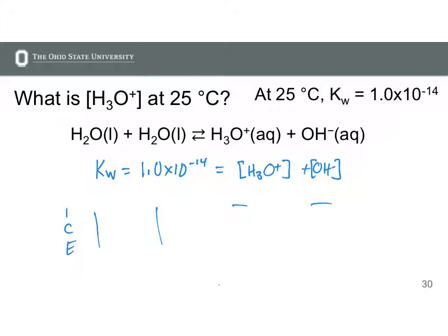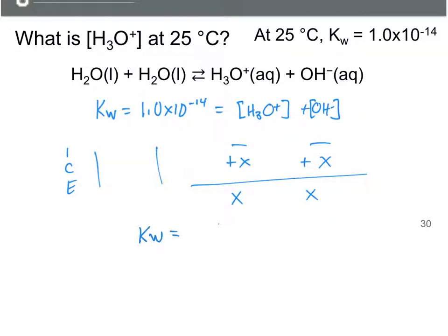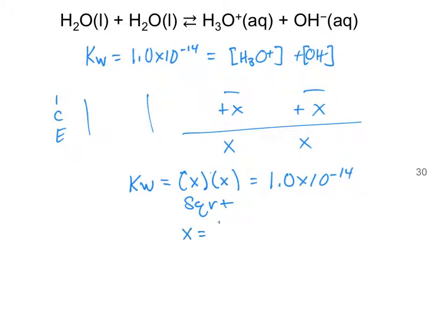We have no H3O plus, no OH minus. We know that as the reaction proceeds, we're going to form some amount X of products, H3O plus and OH minus, both with a stoichiometric coefficient of 1. So that at equilibrium, the concentration of H3O plus is X, which is equal to the concentration of OH minus, which is also X. So we can plug this into our equilibrium constant expression. We'll have X times X equals 1 times 10 to the minus 14. So take the square root of both sides, and we'll end up with X, the concentration of H3O plus, equal to OH minus, which is equal to 1 times 10 to the minus 7 molar. All right, questions on anything?